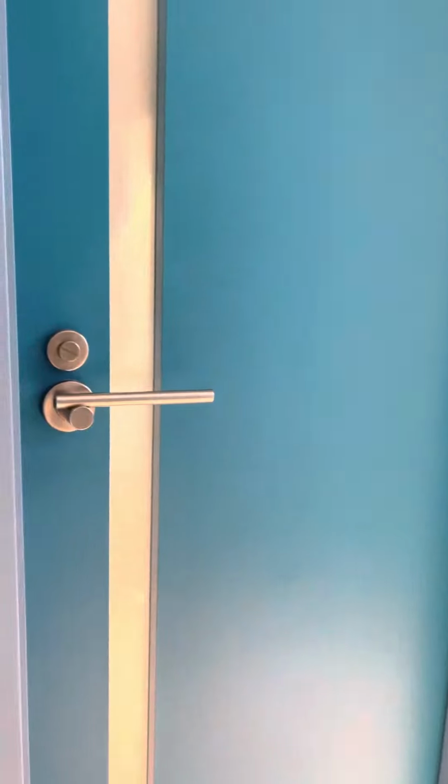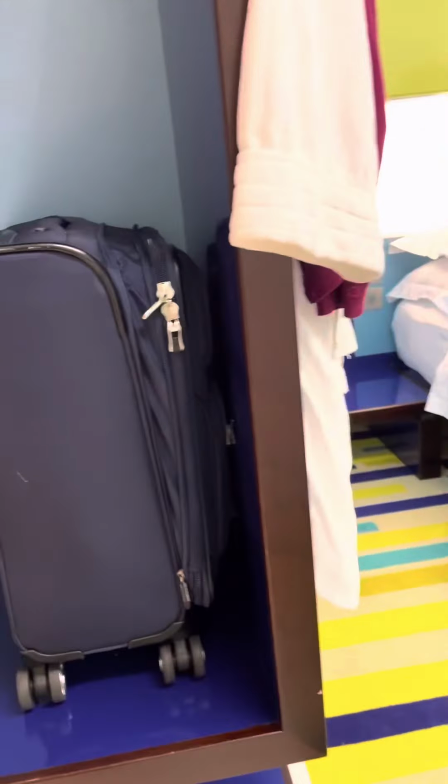I'm gonna show you around this cool hotel. Okay, so this is the bathroom. And this is the closet to hang our clothes here. And then we have a robe here for some reason.